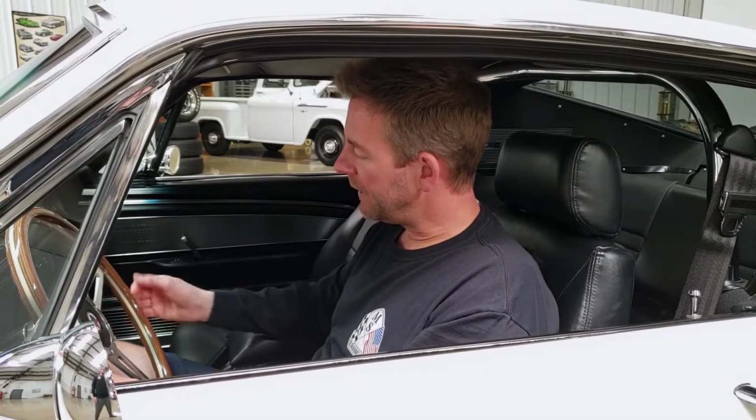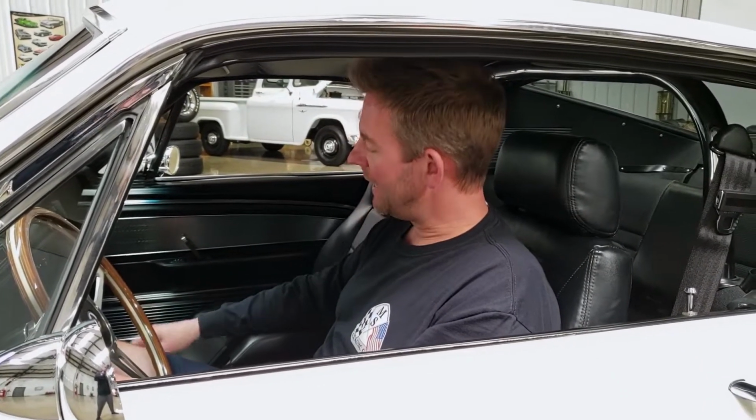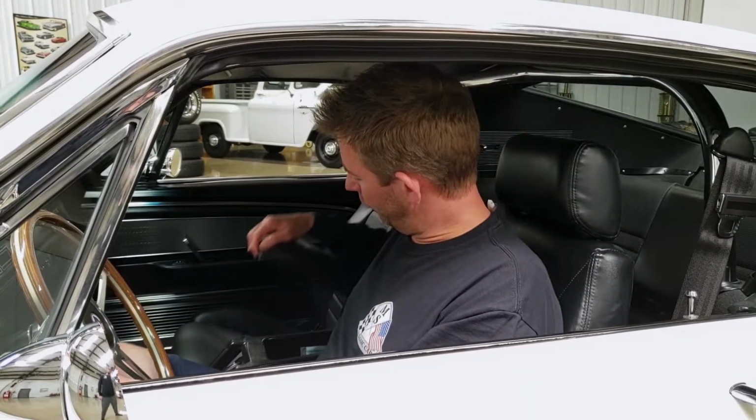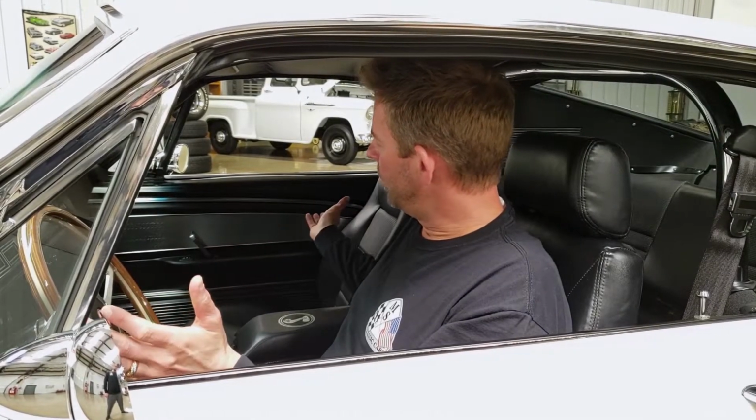It's got an auxiliary outlet for a charger. It's got a custom e-brake handle here, Hurst shifter. It's got a matching shift knob. It's got storage in the center console here. All the door panels are beautiful, extremely, extremely high quality.